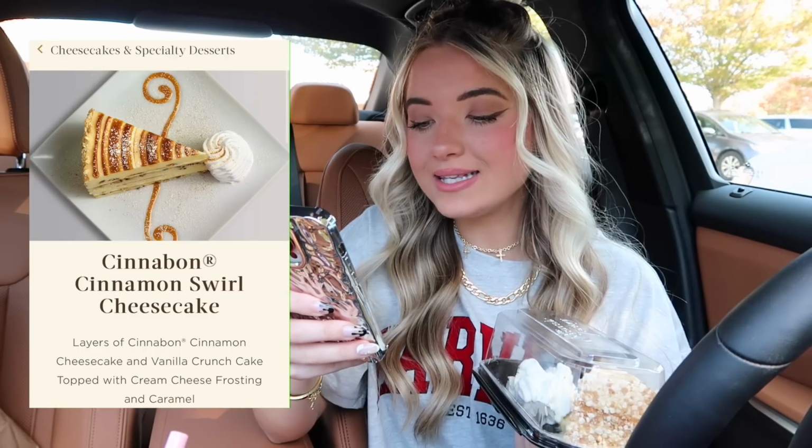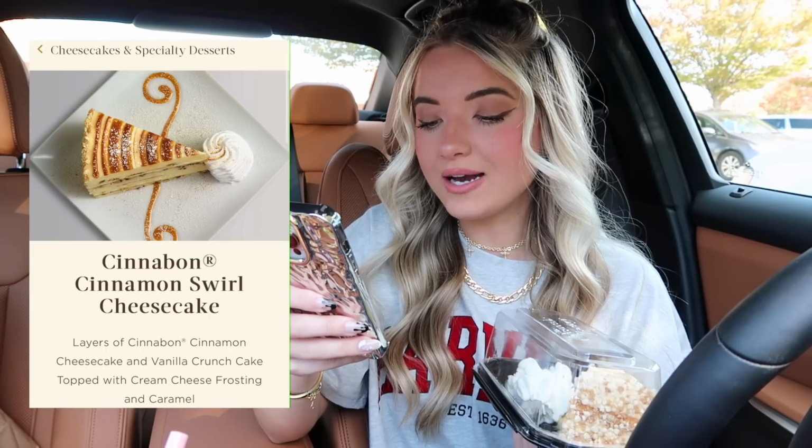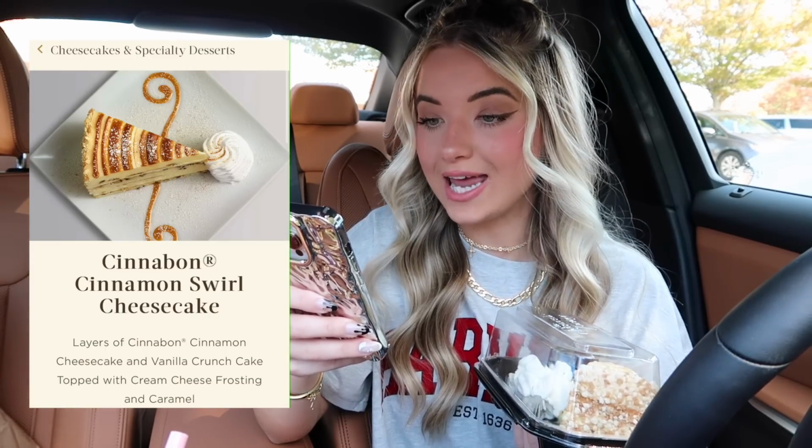I had a cheesecake in a video where I did Cheesecake Factory, and I think that was the lemon meringue cheesecake. That one was really good. Obviously I couldn't get that one again because I'm doing dishes I've never tried before, but that one is amazing. Okay, so this one is the Cinnabon cinnamon swirl cheesecake. It says it has layers of Cinnabon cinnamon cheesecake and vanilla crunch cake topped with cream cheese frosting and caramel.